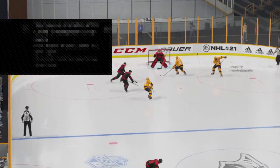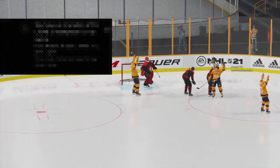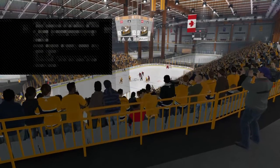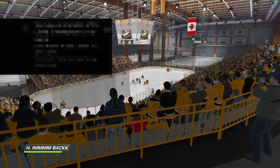I think the goalie actually read this play quite well. He looks like he's in position. What's the 900? Nah, it was like an 8. Because I mean, that pass was perfect, the one-timer beats him clean.